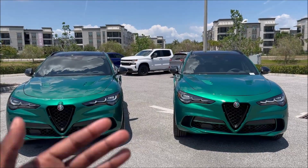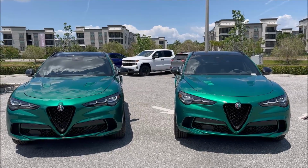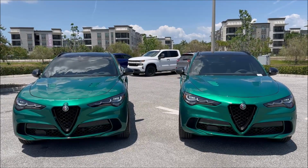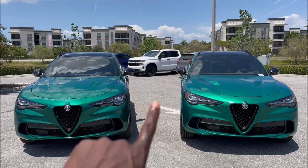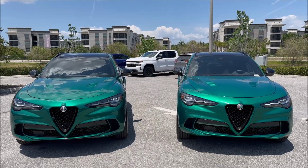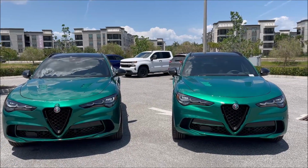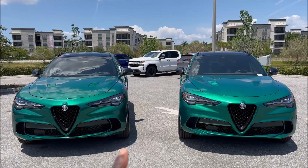All right, so who can raise their hand and tell me which one is which? Which one is the metallic flake? Which one is the tricoat flake? Which one is Verde Fangio? Which one is Verde Montreal? I'm gonna give you guys 5 seconds. Don't cheat, don't look in the comments. Take your guess. I'm gonna tell you. That's how close these paint colors are together, because you have to make a guess. You couldn't just say, I know for sure which one is which.